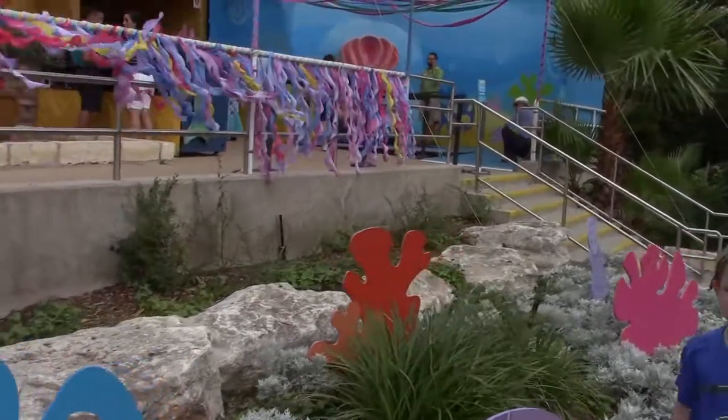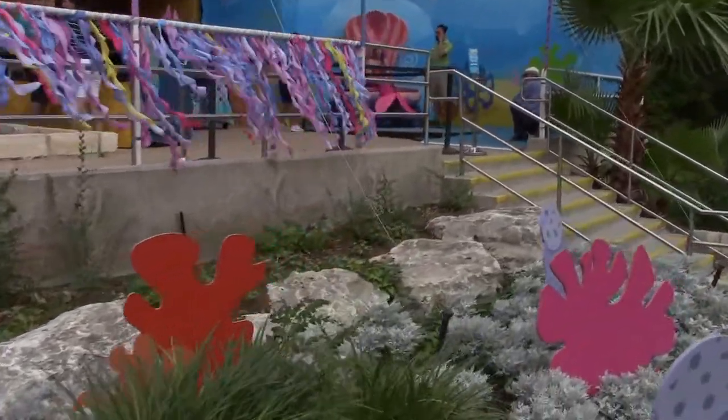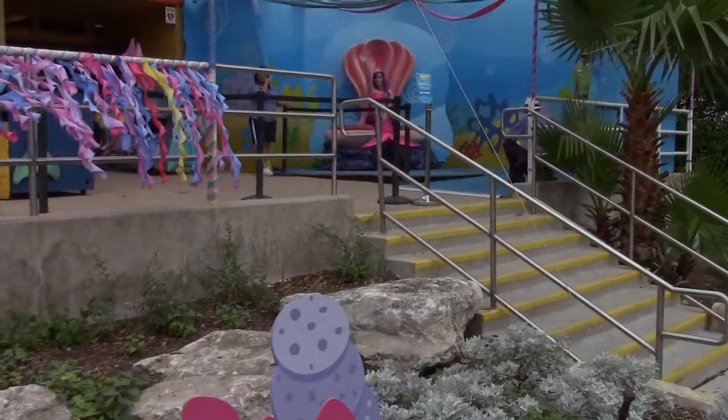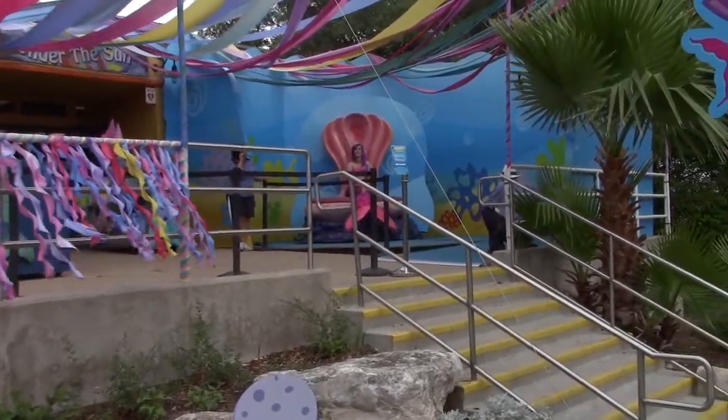And if you're wondering, this is not Ariel from The Little Mermaid. But it's still a mermaid. Hi. And she's waving hi to everybody. You can see the clouds. They're pretty ominous looking. It has been a nice overcast for the majority of the day.